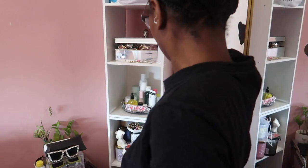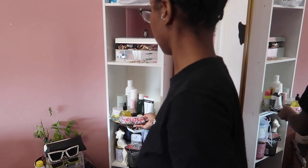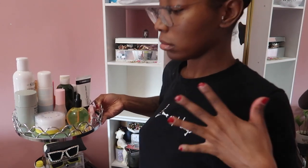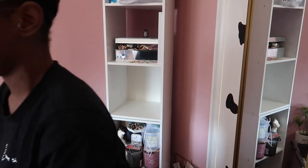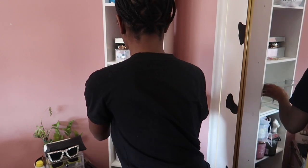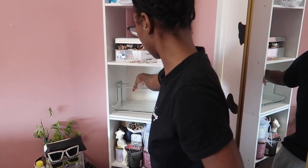All right, let me lower the camera so y'all can see what I have going on here. That's what we're doing today. We're doing all of this because this is crazy. You guys see that I have this tray right here with my skincare on it. It looks fine on here, but I need to utilize my space a little bit more. So I think I'm going to put the stuff on here. Ooh, baby, can it fit? It can fit. Okay, that doesn't look half bad, right?